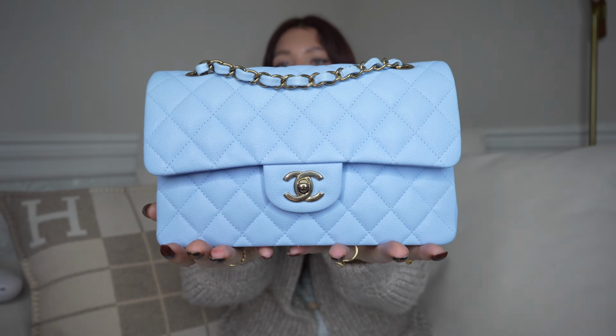I have no clue. But every single time I look at this bag, I almost just don't believe that I have it. It's just wild. I love her so, so much. Both of these I love so, so much with my entire heart. Absolutely one of my best purchases of the entire year. So, you guys, that has been all of my best purchases of 2024.